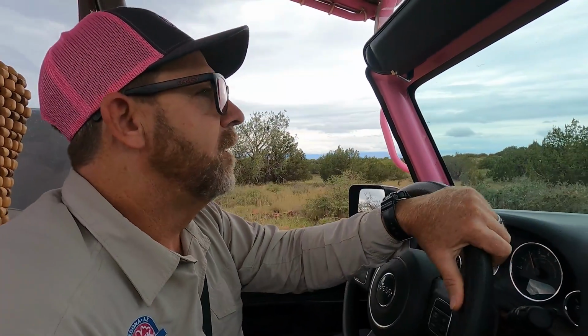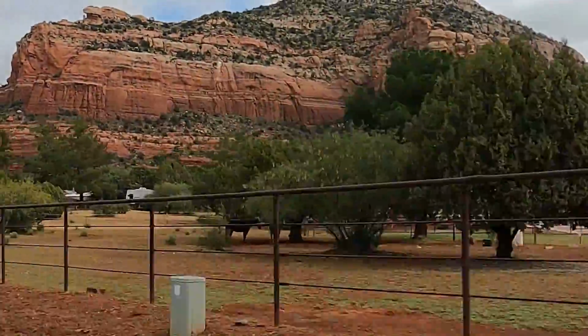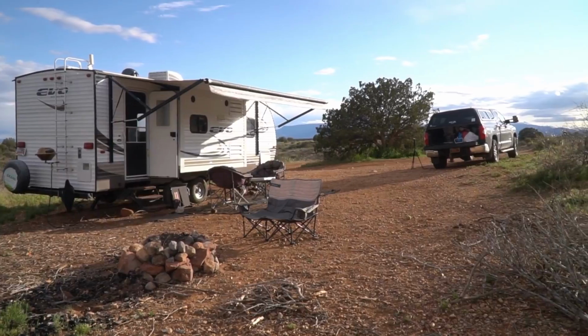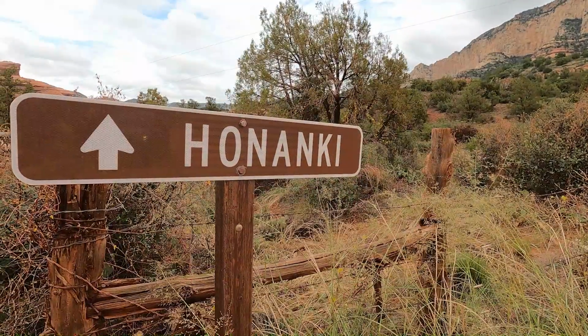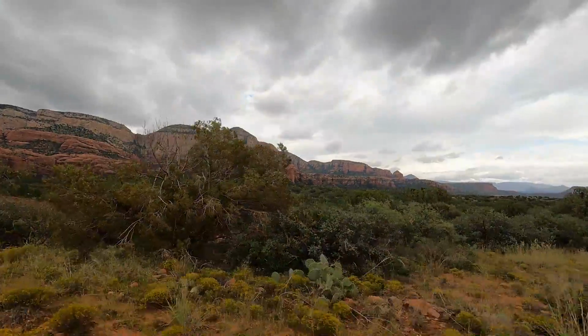Access roads that lead out here to the backcountry, and you have residential housing on these roads. You have different ranches out here, campsites in the areas that are permitted. And then the other thing these roads access are some of the local heritage sites. They're worth visiting responsibly and definitely worth protecting.